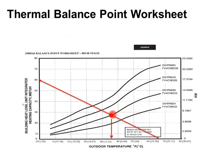This red line here is the load of the particular house that I'm going to put it in. So to figure out what that line is going to be, you can either use software, or you can do 2 load calculations, one at your design temp, say 0 degrees for sake of discussion here.